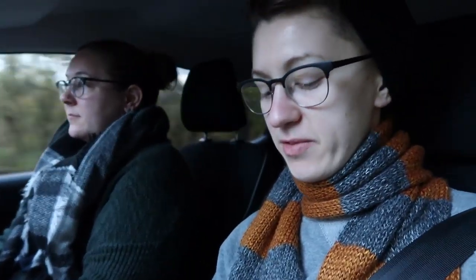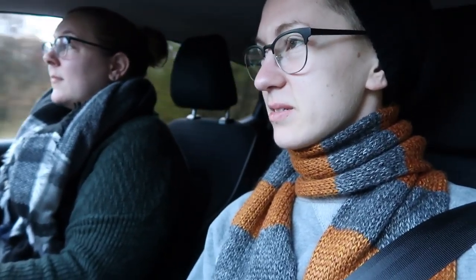So this morning. This is day two in Scotland. Yes. We have been driving for an hour and a half. This is the Highlands. We're driving through the Highlands and it's gorgeous.